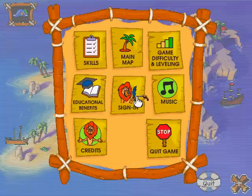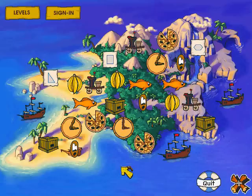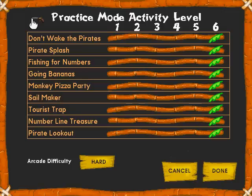Let's go back to the sign-in and show you the practice mode. Start a new player. Find your name on the list, or type it in. Let's go to the island so you can practice your skills in the game. In practice mode, icons for all 9 activities are available on each of the 3 sections of the island. When you change the levels in practice mode, it does not affect anything in the main game.